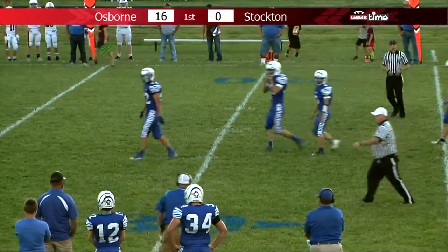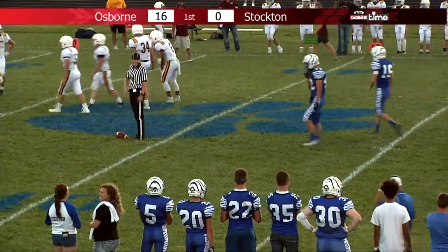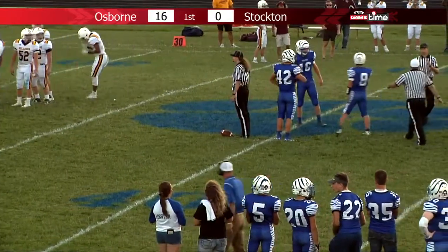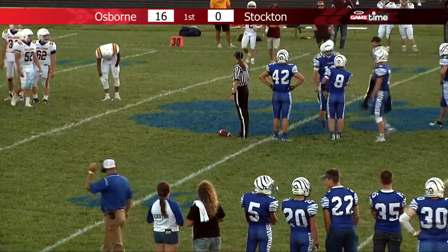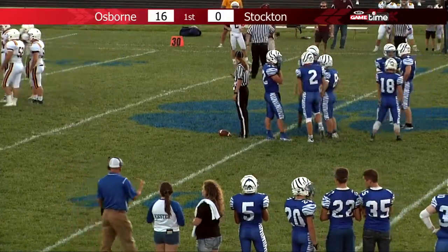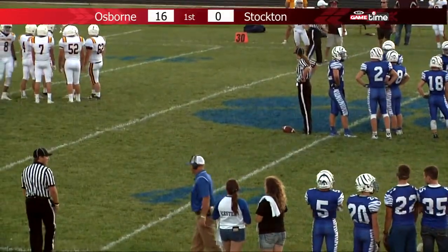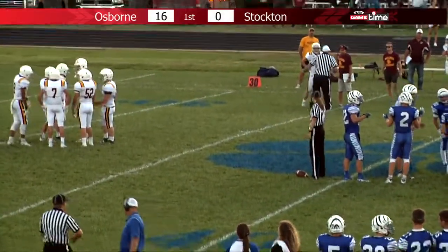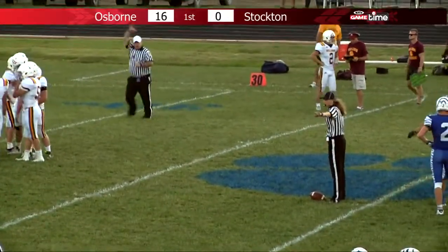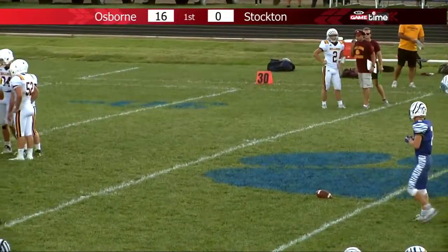I imagine Coach Tiernan might. Yeah, those are 2 first downs wiped away by the penalties. Yeah, that means second down and 16. Coach Tiernan getting an explanation over there, looks like. And so the clock is going to run, 20 seconds left in this first quarter, 16-0. Let's see if they run a play or just let it run.